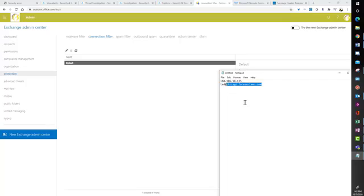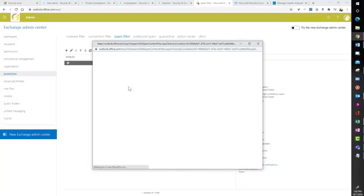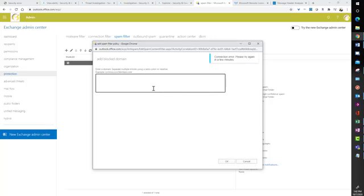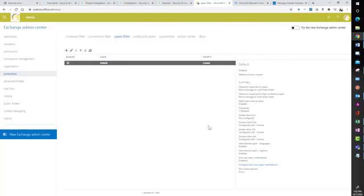Now I'm blocking this particular email domain. The email domain is in the spam filter. Click on edit and block list. I don't have any block list domain yet. I'll click on plus and I will add this domain. Alright, I'll click on save, and this particular domain has been blocked permanently.